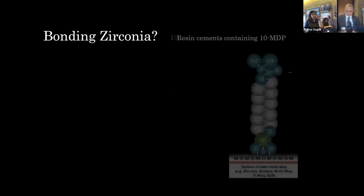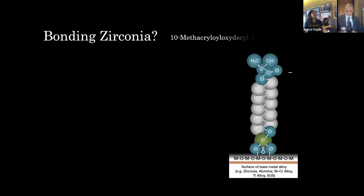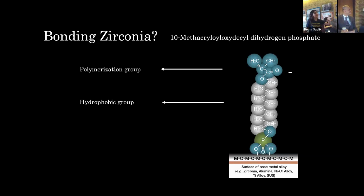This particle in specific has a very long name, but I never read that name. Anyhow, this is how the particle looks in specific. If we take a look at the groups that we have here, we have the polymerization group, the hydrophobic group, and the hydrophilic. The hydrophilic here contains the phosphate group that really links to the metal oxide.